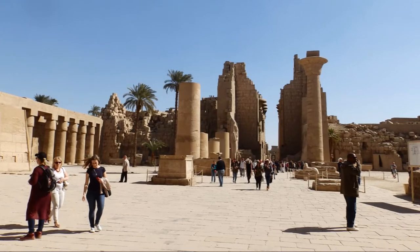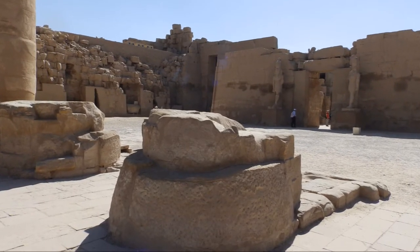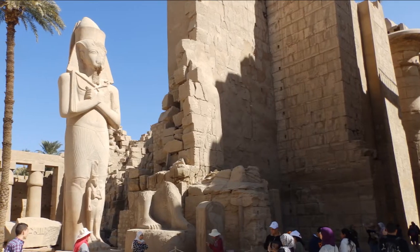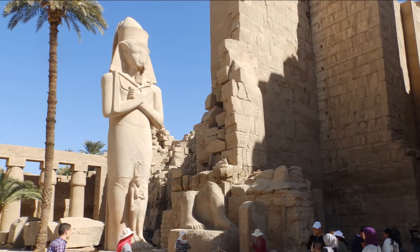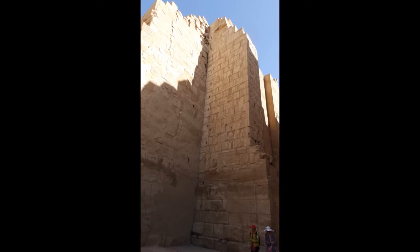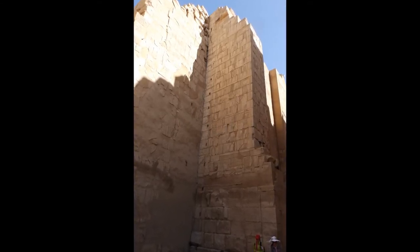For many centuries, the Temple of Amun-Ra at Karnak was the main sanctuary of ancient Egypt. It was also the residence of the rulers and the treasury, and the administrative center, and the heart of Thebes, then the capital of Egypt. Today this place is listed in the UNESCO World Cultural Heritage List.